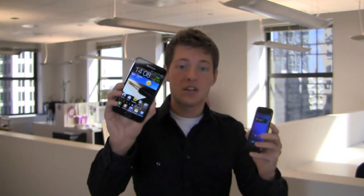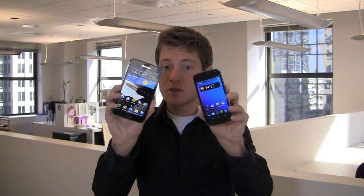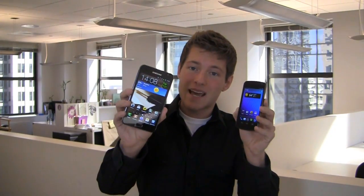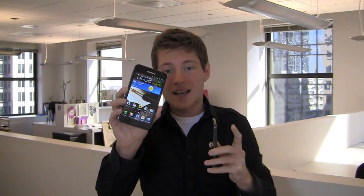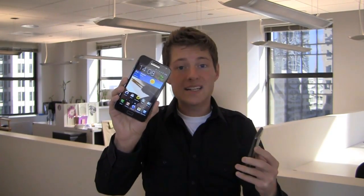two very special ones in my hands right now. The Samsung Galaxy Note, the unlocked version, and the Samsung Galaxy Nexus on Verizon. Both of these are Samsung devices, and they both got some pretty unique specs. This is coming to AT&T soon, but this is the international version with a 1.4 gigahertz dual-core processor, a massive 5.3-inch display, and an 8-megapixel camera with Android 2.3. This is like a phone and a tablet combined.